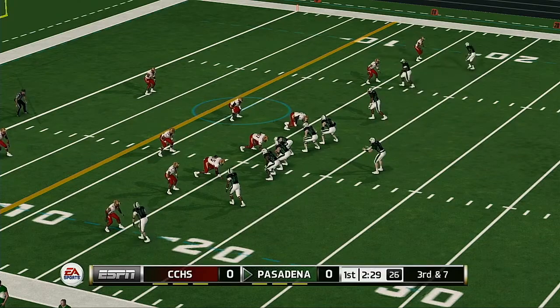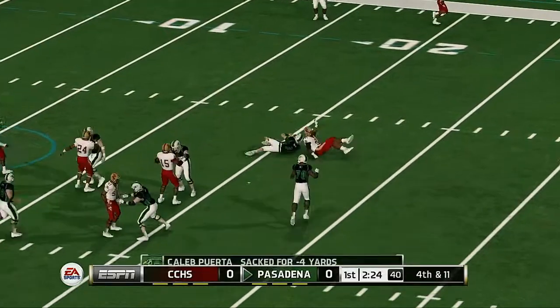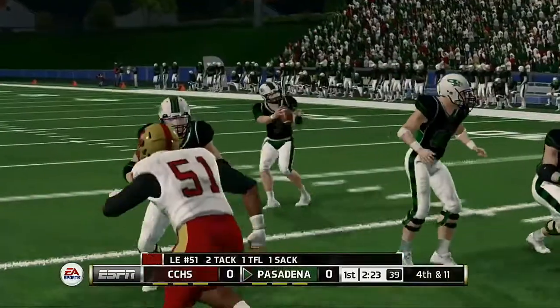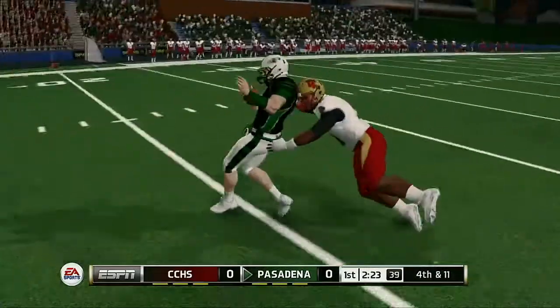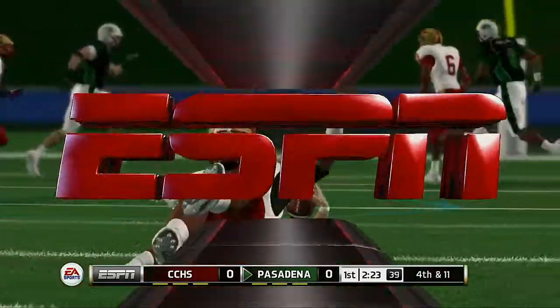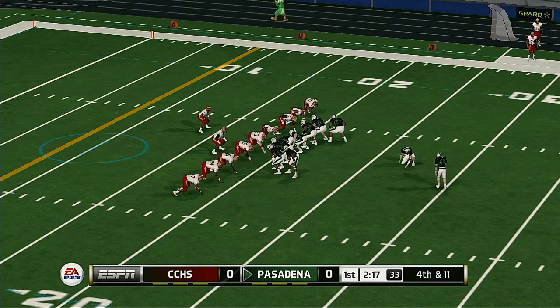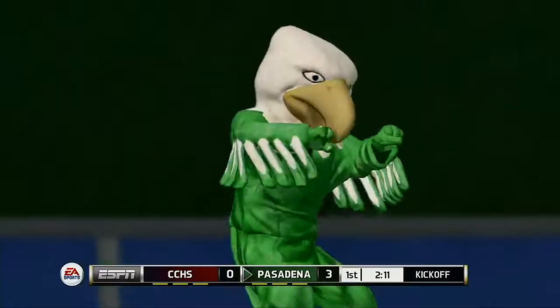Five guys will be out in the pattern as they're in the shotgun. Now he's scrambling, and he can't get away from the pressure. They'll call on the field goal unit here. This will make it a field goal game. Kicks up, and it sails through the uprights.